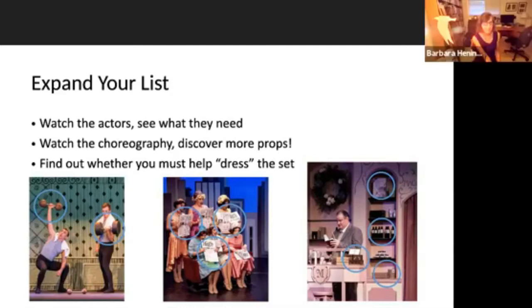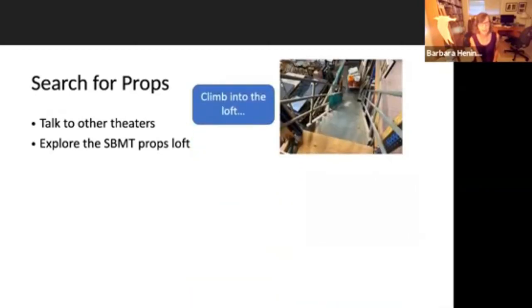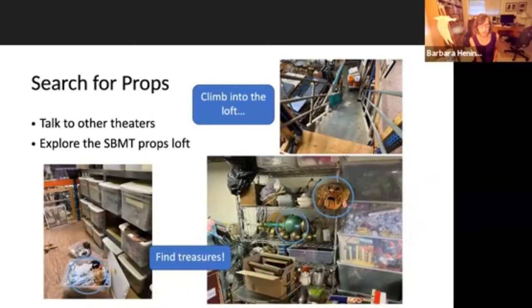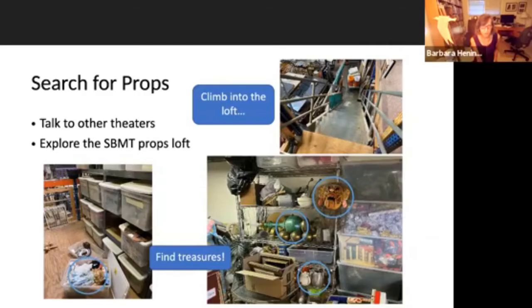All right, next one. So, of course, the other thing we do is talk to other theaters. We will look at the props loft. So that's the staircase up to our loft. And then when you go in there, you can find all kinds of interesting things, like this crazy mask that looks like something from maybe South Pacific, or a funky old lamp or pottery.